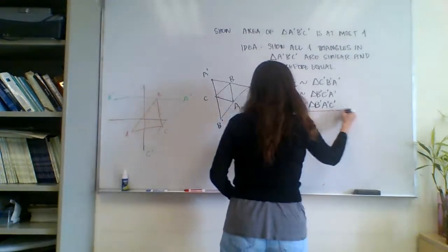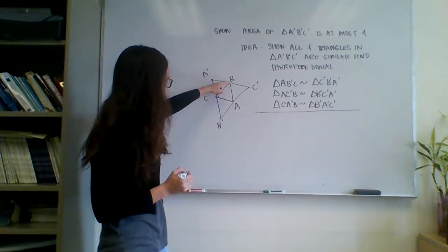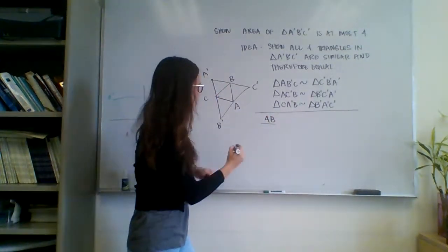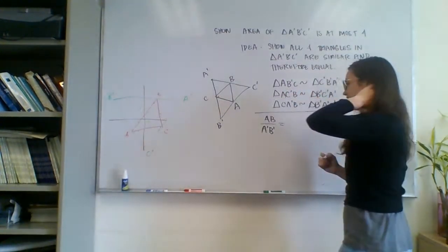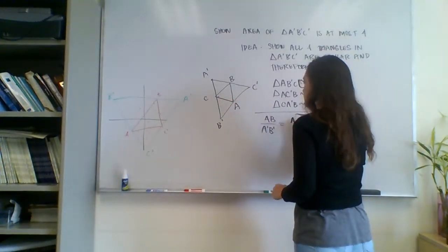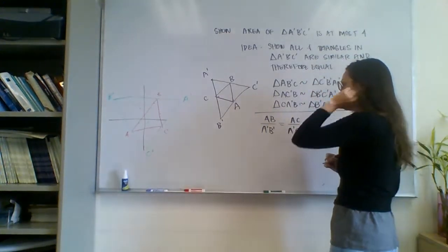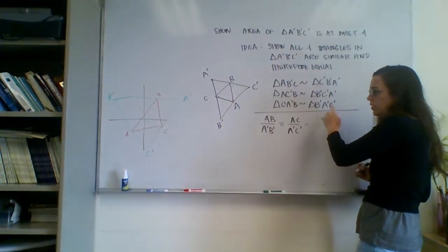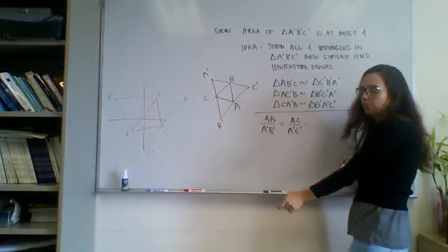So from here I'm going to conclude that the ratio of AB to A prime B prime must be the same ratio as AC to A prime C prime, using all these similar triangles. They're all similar to the bigger one, so they're all similar to each other, but I'm actually not using that yet. I'm just using the similarity of each of these to the bigger one.